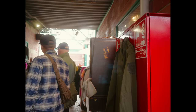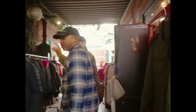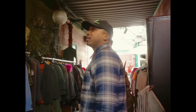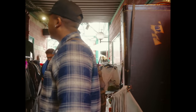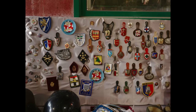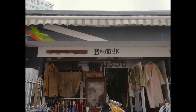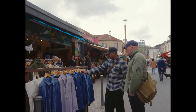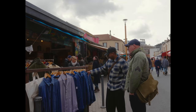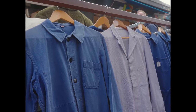How are these racks? Everything hanging is all good quality. There are so many times, guys, it's easy to get lost. So I'm just trying to think. I want something very clean, something that's, like I said, in good shape.